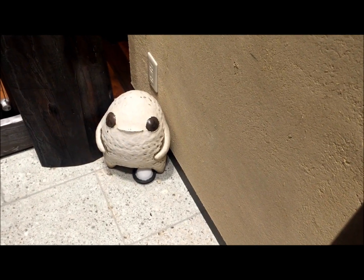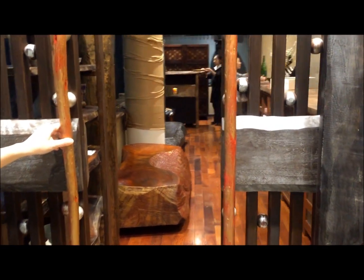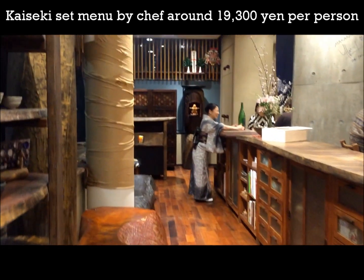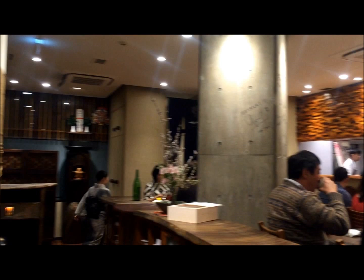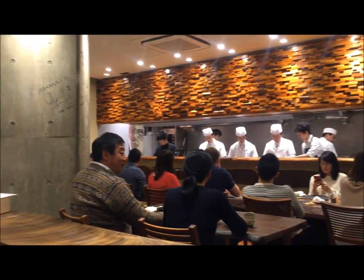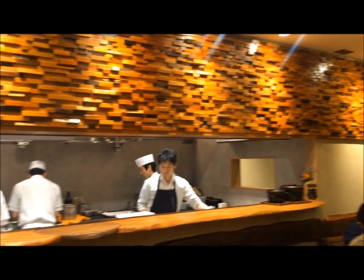Today we are going to take you to Den in its new location at Jingumae Shibuya. Den is one of the most inspiring restaurants that we've been to recently. As we all know, Japan has one of the best service, if not the best service in the world. But this experience took great service to a whole new level.